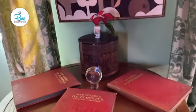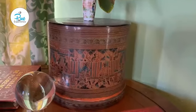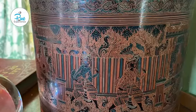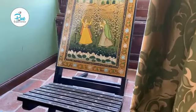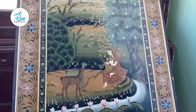So I have a lot of books in here, but also objects that I've collected from all over the world. This is a Burmese betel nut box, and the work on it is so delicate and beautiful. I bought these lovely chairs in India. They were a right pain to get back on the plane.